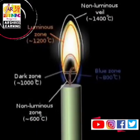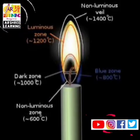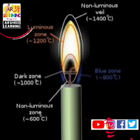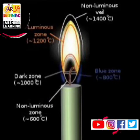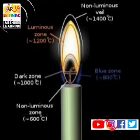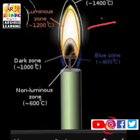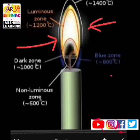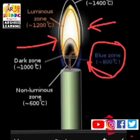The different zones of a candle flame are important. Whenever a candle burns, it produces different colors. These colors in the candle flame signify the different temperatures of the flame. The outermost area of the candle flame gets a free supply of air, so it produces a blue zone, the outermost zone on the candle flame. It is the area of complete combustion.